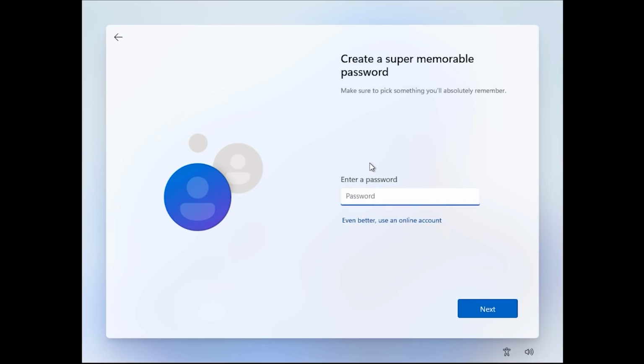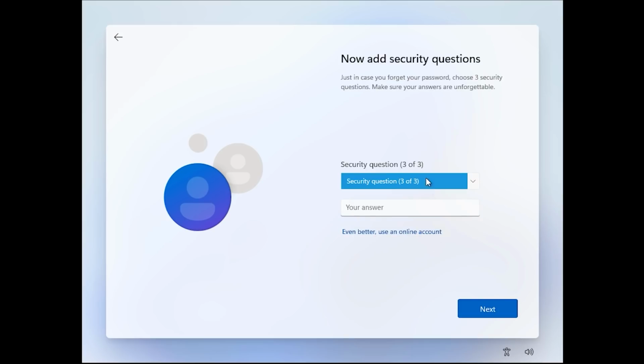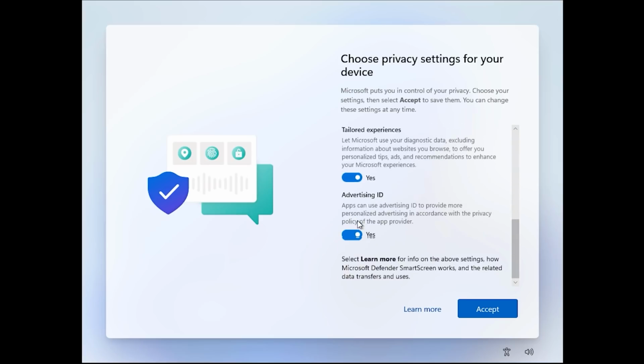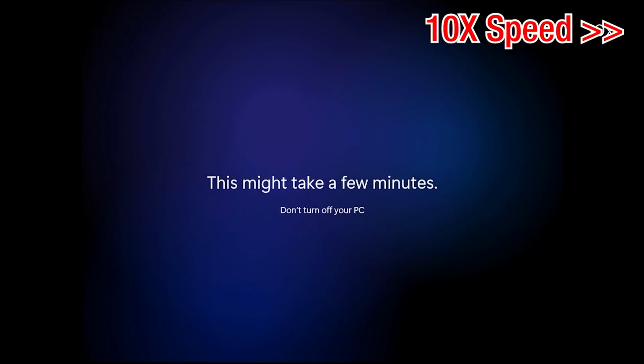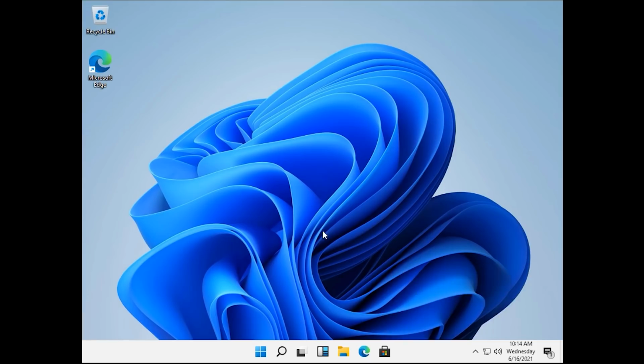Again, password, we'll just do 1234. Security questions, just type it in random. Privacy settings, you get the usual stuff. I'm just going to disable it. I'm not going to read it. It looks nice, though. It's a pretty nice looking interface, I must say. And then it says it's going to get ready and take you into the desktop. And here we are. I'm going to quickly fix the resolution and that sort of stuff, and I'll come back.